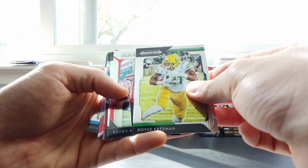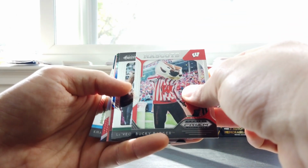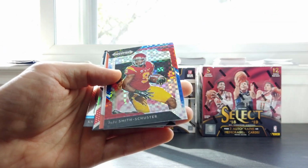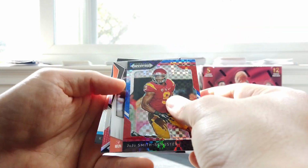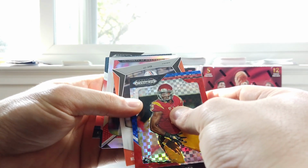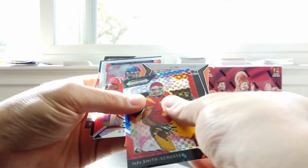Royce Freeman for our last pack. Here we go. Bucky Badger out of Wisconsin. Le'Veon Bell. Juju Smith-Schuster. I'll check what it's numbered out of after we look at our last hit. Juan Thornhill. Juan Thornhill.